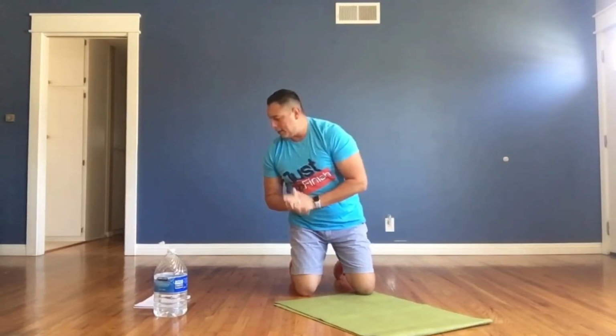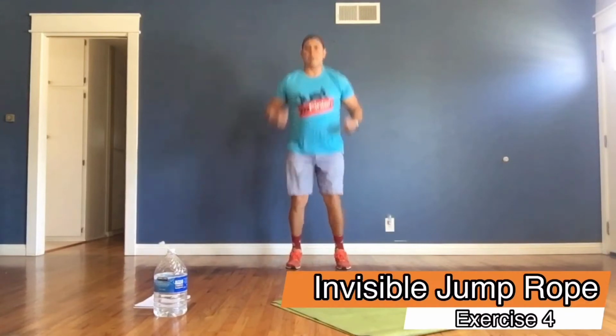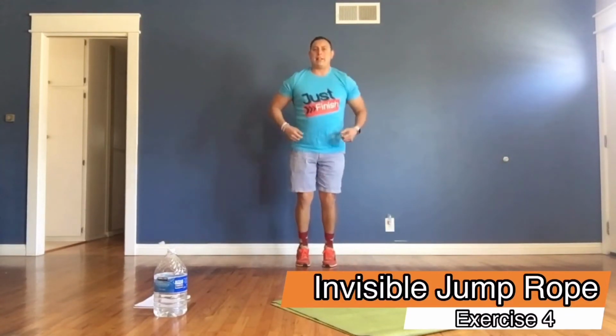And last but not least, we have invisible jump ropes. Get back to our feet, and we're going to do some invisible jump ropes. You guys can do basic jumps, reverse jumps, or some crisscrosses. Whatever your imagination has you do. Okay, so make sure you guys are ready for your Fast 5 workout, and we'll get started in just a moment.